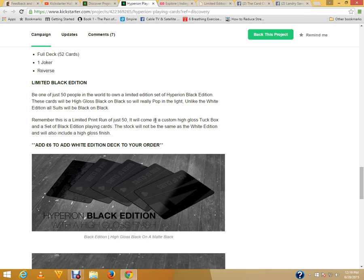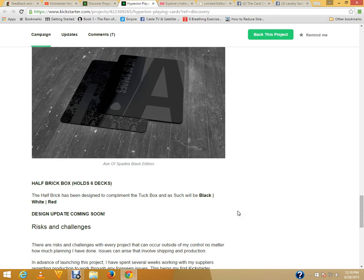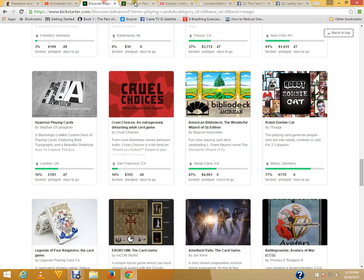And then there's these black editions, only 50 being made. I'm not a big fan of that at all, just because black on black or gray on black just does not stand out, it does not pop. It's harder to see and read, and just not a fan of that.